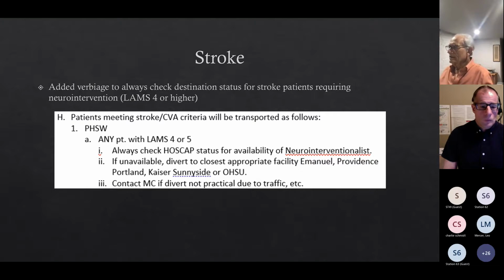Now, that's not unique just to PeaceHealth, but we work in the Clark County system, and PeaceHealth is where our neurointerventionalists are, and where those large vessel obstruction strokes would go. So the same thing has happened in Portland.